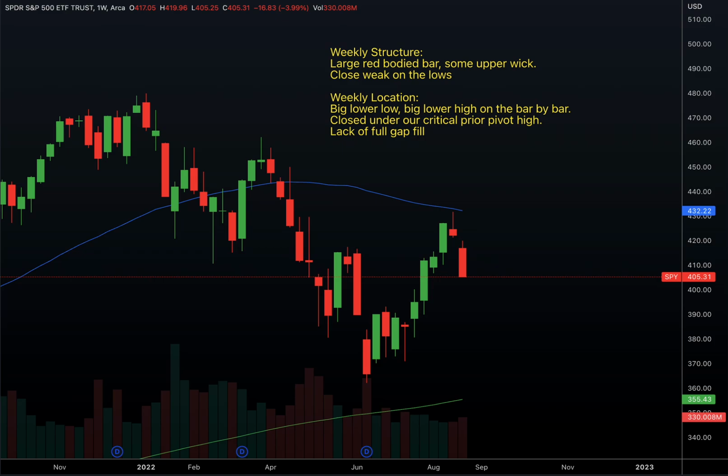So what do we see on the weekly time frame chart? Certainly in terms of structure, a large-bodied red bar with a little bit of upper wick there, indicating the sellers stepped up and sold off any of that little rally that we saw mainly on the Thursday session. And of course, a characteristic of this bar is that we closed weak at the lows, indicating that the sellers do firmly have control from that structural perspective.